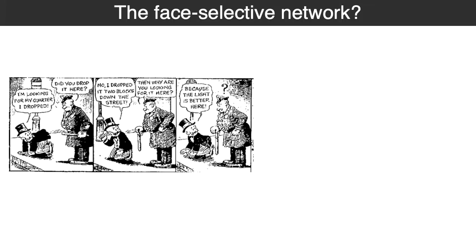There's two characters in this cartoon. One is a gentleman with a top hat, the other is a police officer. The gentleman in the top hat says, "I'm looking for my quarter, I dropped it." The police officer says, "Did you drop it here?" The guy in the top hat says, "No, I dropped it 2 blocks down the street." So the police officer asks, "Well, then why are you looking for it here?" And the guy says, "Because the light is better here."